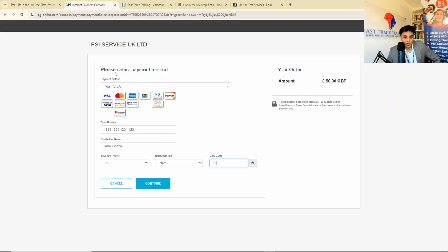But there you go. Once you've booked it, you get an authentication, you get a confirmation, and it tells you on what date you're going for. And when you've passed, you get a PSI reference number, and that's the reference number that you go for the test with. There are no more certificates after COVID. And that's it. You're all set to go, and you've successfully booked your test.